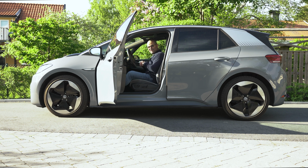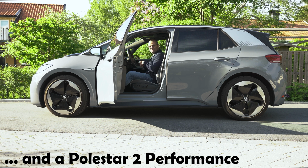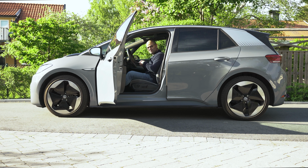So what I was coming to is, I have a Mustang Mach-E standard range rear wheel drive on order, and I do also have a Tesla Model 3 Performance on order as well. We will see which one of those cars we will go for. One is obviously much more expensive than the other, at least for me and my situation. So stay tuned for that.